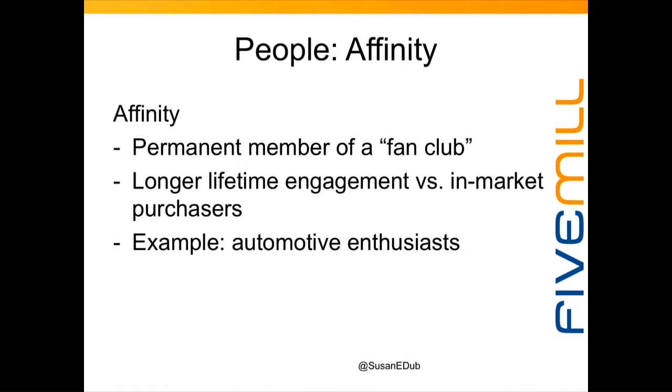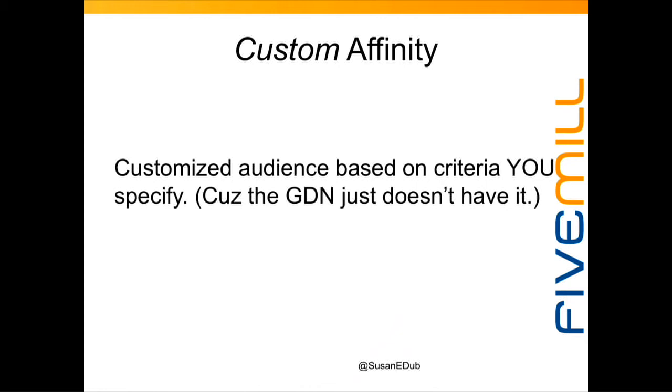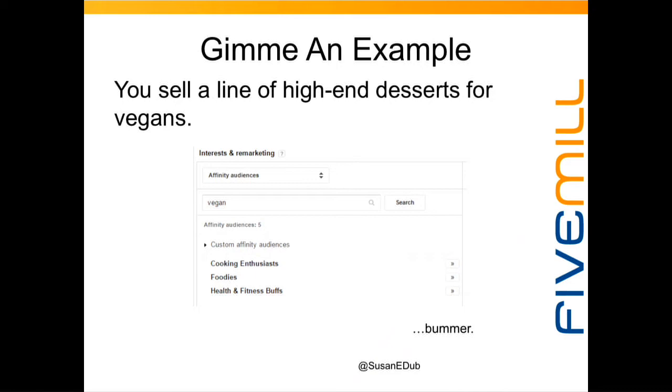So affinity people are people that are like a permanent member of a club. They are interested in this no matter whether they are looking to buy it right now or not. So it's a longer lifetime engagement versus people that are just in market and kind of in and out after they make their purchase. Custom affinities are a way to create an audience that Google doesn't necessarily have in existence. So when you go in, you look at all the different in-market or interested or affinity audiences that exist, and they just are not there, it starts to beg the question of how do you find them?